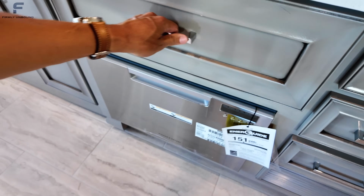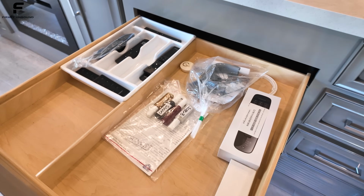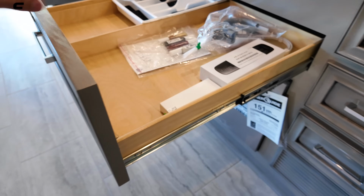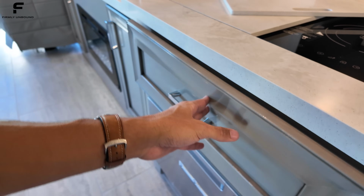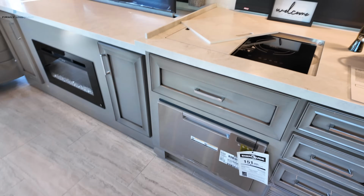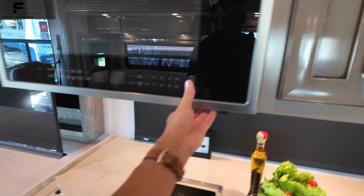Then push that back up in there. You have huge storage here. Actually, I say huge. The door looks really big, but it's not super tall storage once you actually get back in there. And then those shut nicely. Induction cooktop, so a 2-burner induction cooktop. Really nice Whirlpool microwave.